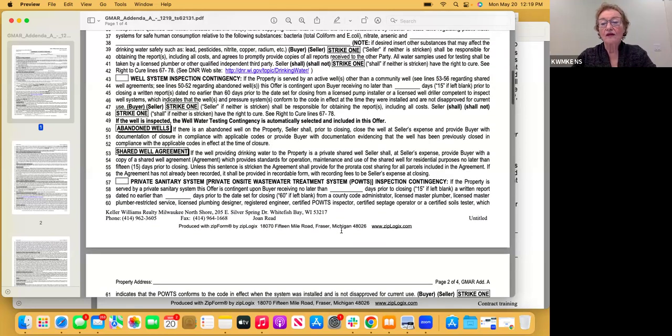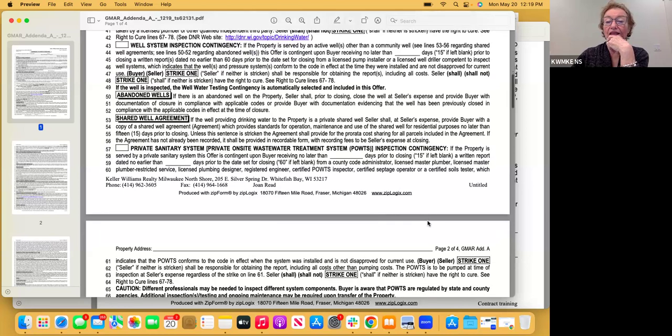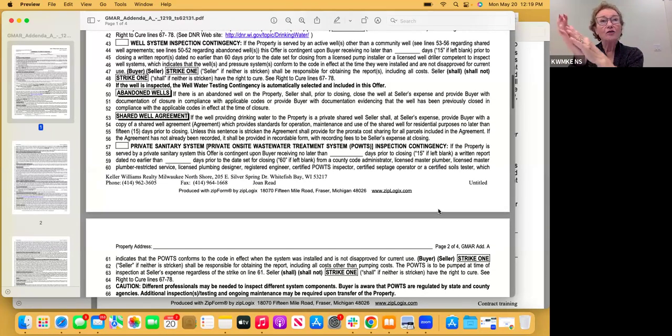Abandoned wells. There are some abandoned wells in some of our communities. Bayside is one of them. But you want to make sure that it is abandoned correctly and has been closed in compliance with the applicable codes. Also in Bayside, and some other communities around the Milwaukee area, there are shared wells, where there's one well servicing 2 or 4 properties usually.